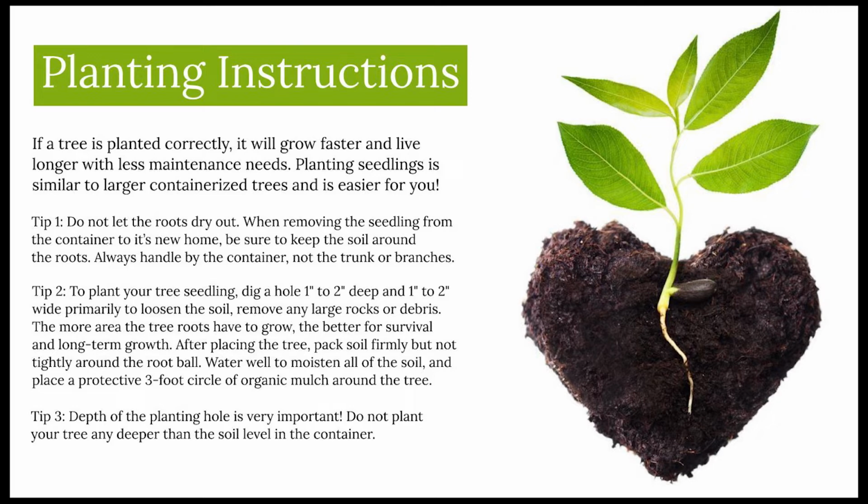Tip number 2. To plant your tree seedling, dig a hole 1 to 2 inches deep and 1 to 2 inches wide, primarily to loosen the soil. Remove any large rocks or debris. The more area the tree roots have to grow, the better for survival and long-term growth. After placing the tree, pack soil firmly but not tightly around the root ball. Water well to maintain all of the soil and place a protective 3-foot circle of organic mulch around the tree.